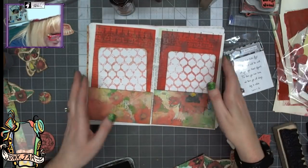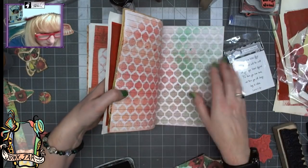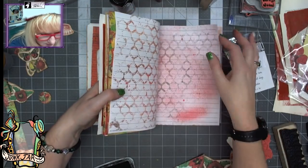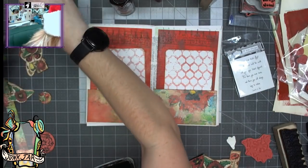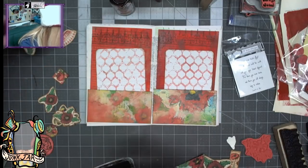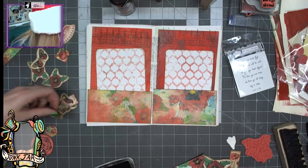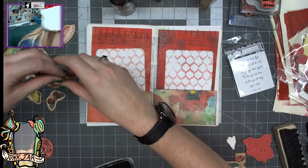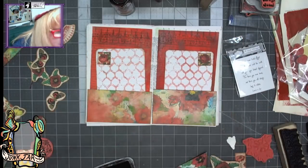All right, so we're at the middle. So we've got 1, 2, 3, 4, 5, 6, 7, 8. So let's see how many goobers I have here. Yes, it's a technical term, goobers. So I have 13. Okay, I've got plenty. So I'm going to do this. I think I'm going to put those on those little cards.